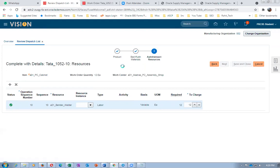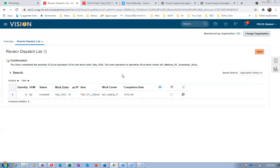We'll now see how much is issued now. 12 into 12 or only 12? We'll now see on the backflush here. Since it's a push, we have to manually push it now. Fine. You have completed the quantity of 12 each of operation 10. For the work order 1052, the next operation is 20 now. Yes, so click on done now.